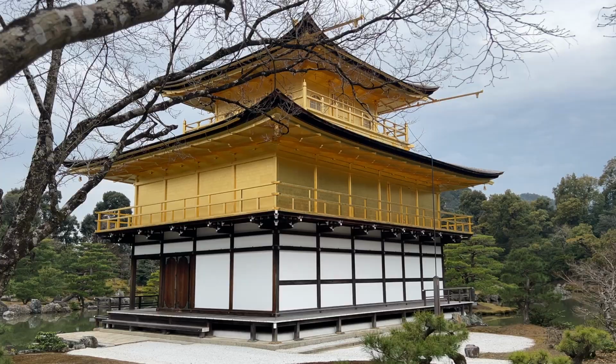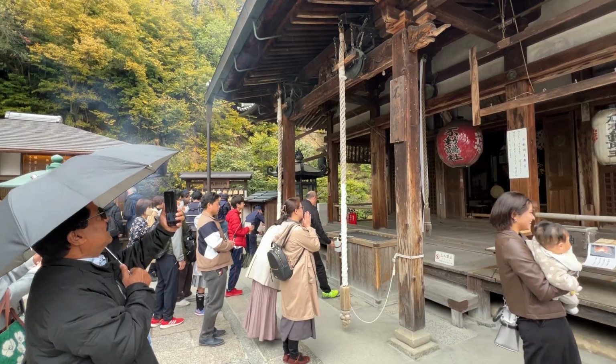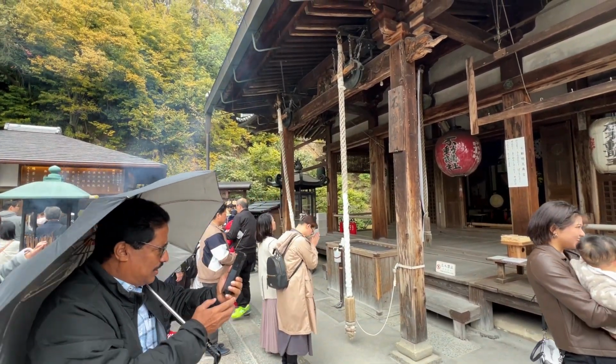Kinkaku-ji features a golden pavilion and takes about 30 minutes to an hour to explore the area. If you're short on time, I would personally skip this activity.